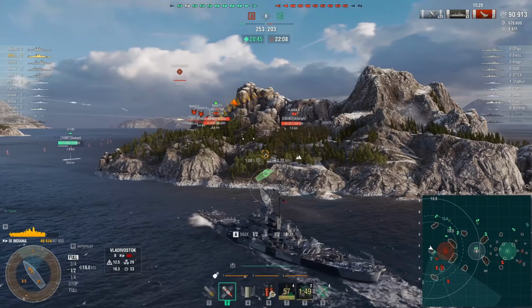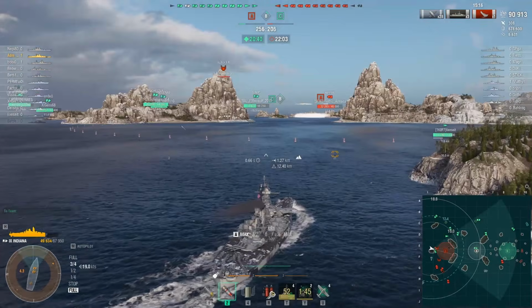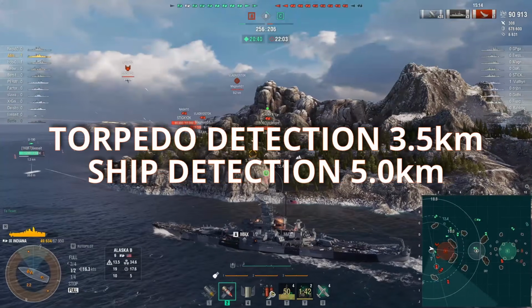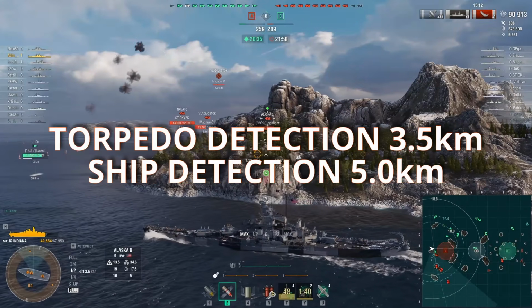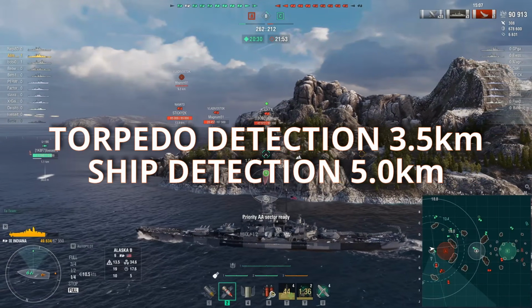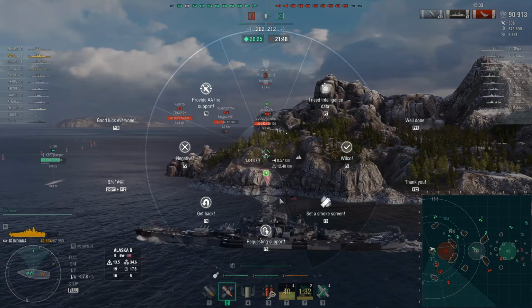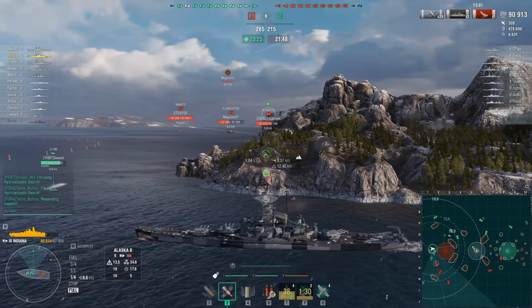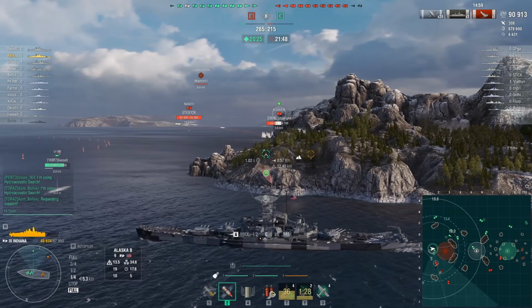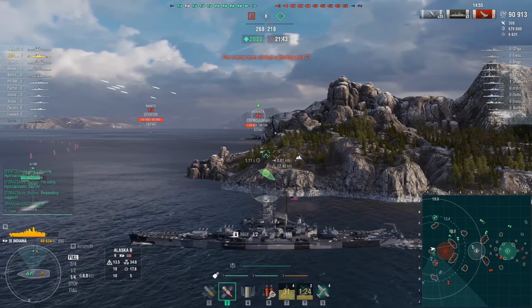And the real game changer is the first hydroacoustic search on an American battleship. Now, hydro can give you that very crucial information in close quarters fights, spotting torpedoes or destroyers before they can ambush you. Combine that with her tight turning circle and solid rudder shift, you have a frontline brawling battleship that can surprise even seasoned opponents.